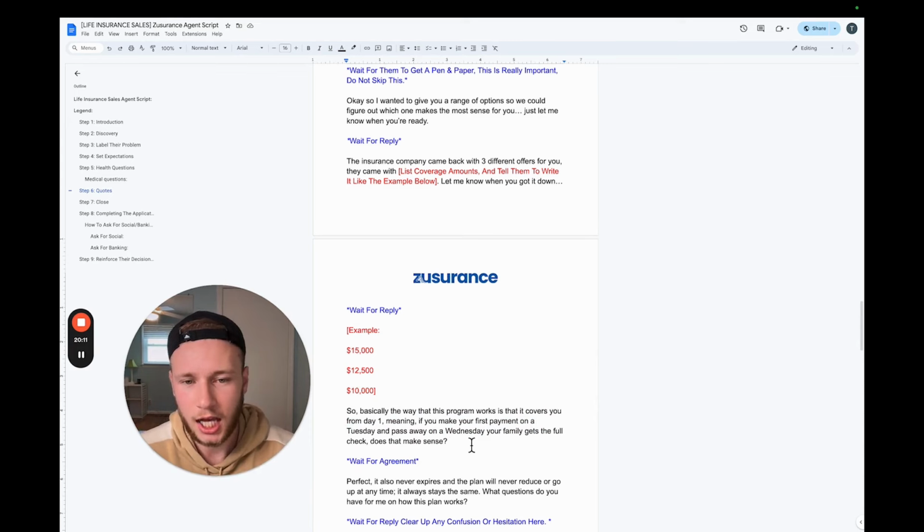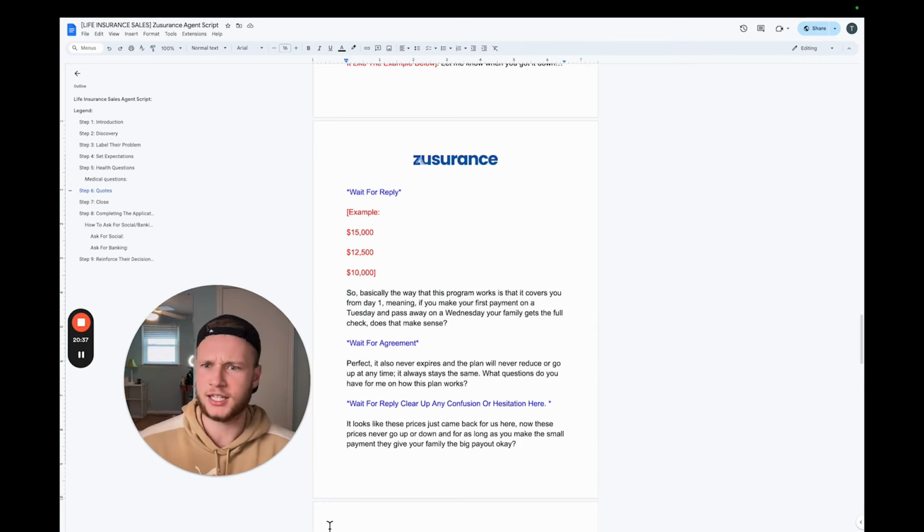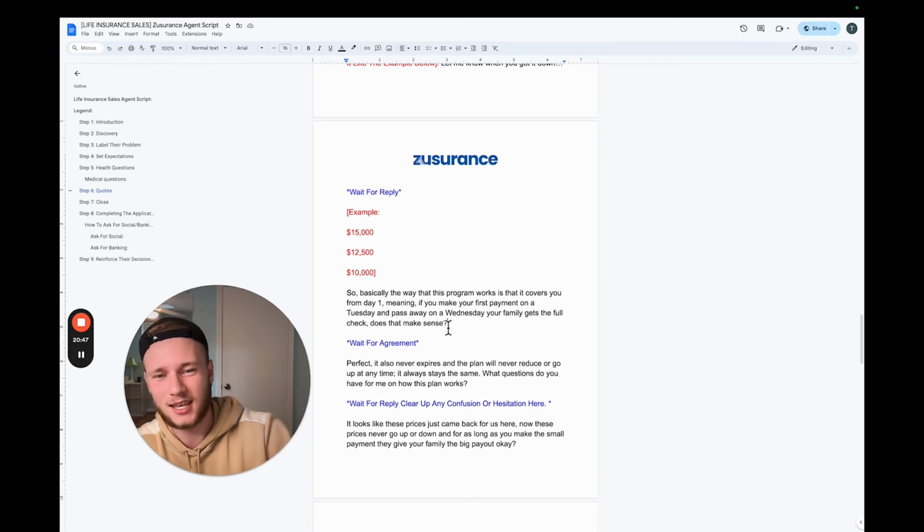So basically, the way that this program works is it covers you from day one, meaning if you make your first payment on a Tuesday, and God forbid you pass away on a Wednesday, your family gets the full check. Does that make sense? Right? So I'm explaining how the plan works so that they understand. Even though we've just went over term and whole life and all these different things, if they don't understand this, when you give them the prices, they're gonna be like, oh my God, $10,000 for $57 a month, that's a ripoff. I could get $500,000. I saw that on TV, right? That's the reaction that you get if they're not on the same page about what they're getting.